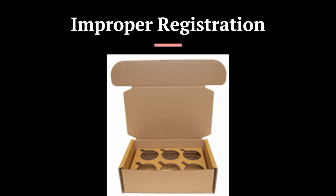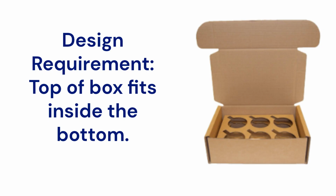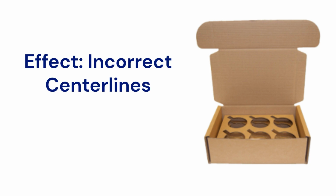Real-world example in production. At a recent customer site, the plant experienced a high percentage of scrap on their case former due to improper registration. Let's break down what we found and how it points to deeper centerline issues. Upon inspection, the boxes revealed a critical defect. The top of the box, which is designed to fit snugly into the bottom, was noticeably larger in width. Additionally, the top featured irregular wing formation, creating misaligned flaps that failed to properly assemble. These irregularities are clear indicators of a potential centerline issue.